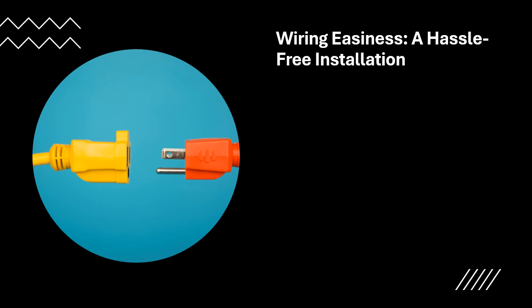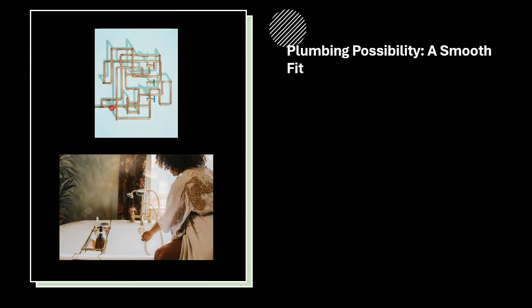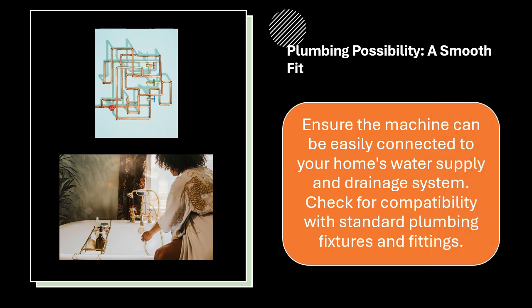Wiring easiness, a hassle-free installation. Consider the ease of connecting the machine to a power source. Look for models with user-friendly plug points and clear wiring diagrams. Plumbing possibility, a smooth fit. Ensure the machine can be easily connected to your home's water supply and drainage system. Check for compatibility with standard plumbing fixtures and fittings.